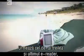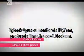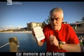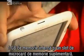On to my third and final e-reader, the 5-inch screened Cybook Opus from French manufacturer Booken. It weighs a mere 150 grams, which is less than half the weight of the other two. But there's no scrimping on memory. There's a gigabyte of internal memory and a micro SD card slot for expansion.